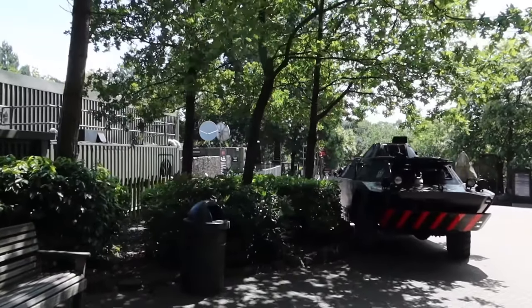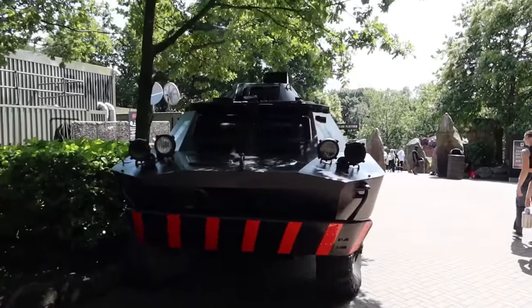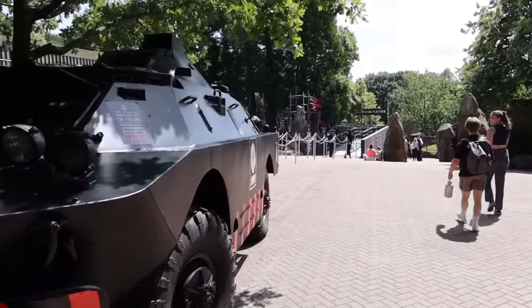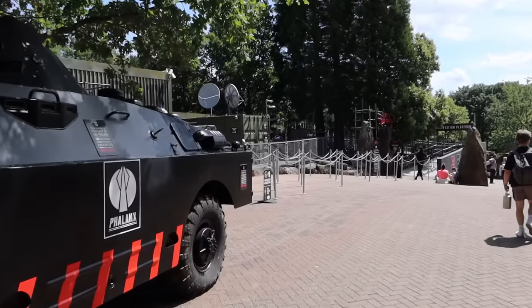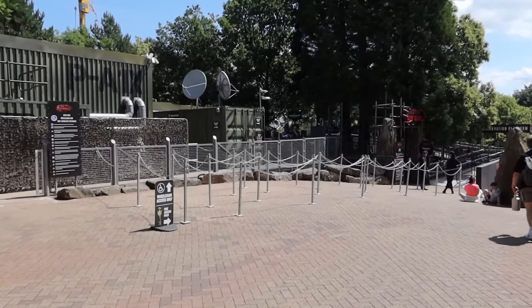Well, it's been about 6 weeks since Nemesis Subterra reopened here at Alton Towers, and it's certainly been very popular. In fact, I saw on the queue times, it was actually an hour at one point. I certainly wouldn't want to wait an hour for it. However, I think anything under 30 minutes is well worth it for Subterra, in my opinion. 25, so we're going to give it a go.